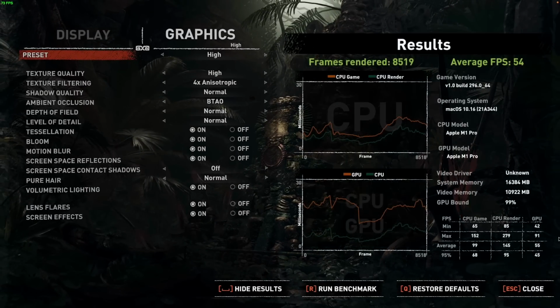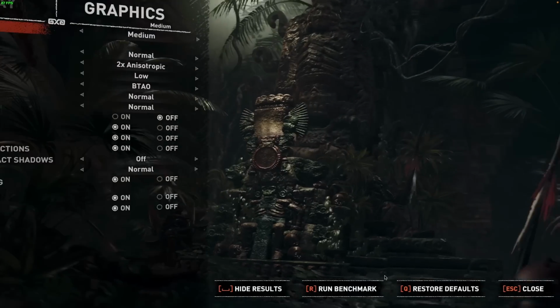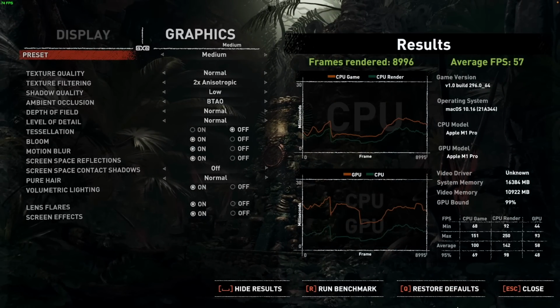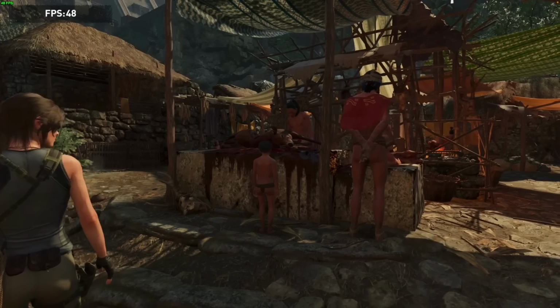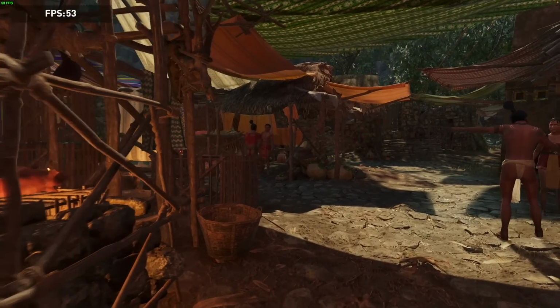So this benchmark ran at the high preset at 1080p, and it was given an average frame rate of 54 frames per second. I also ran this benchmark again at medium settings, and it's also showing the same average frame rate. However, at medium settings, the number of frames rendered is slightly higher, so I'm sure that this is being bottlenecked. It'll be very interesting to see how this game performs on the M1 Max, which has double the amount of GPU cores.